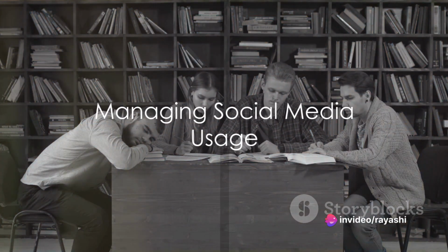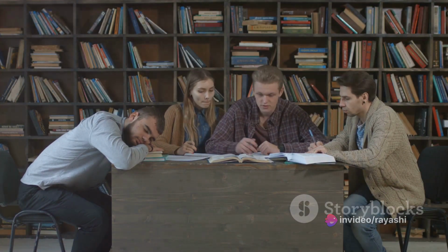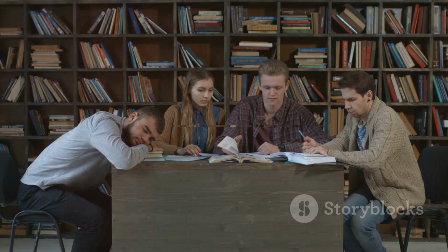Next, manage your social media usage. Social media can be a major distraction. By keeping it separate from your studies, you'll be able to study more effectively and retain information longer.